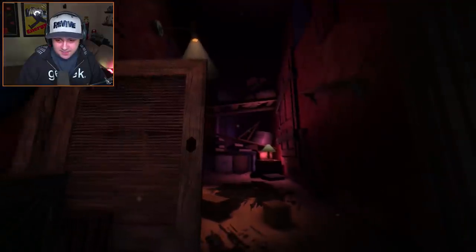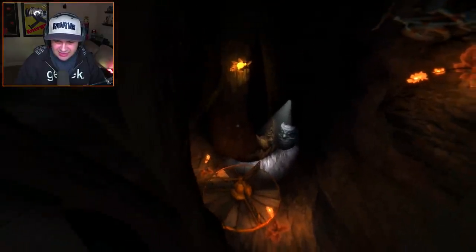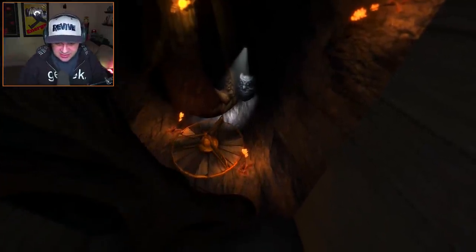How do I get out of here? How did I get in here? These are all excellent questions. I think this is the way out of here. Oh, what? This is like the first level. We got the little owl statue and the weird, like, carousel things. But it's like a miniaturized version. What is going on in there?